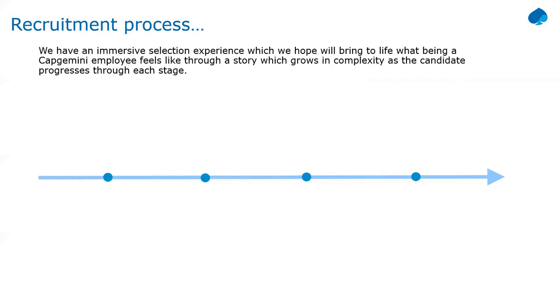So I'll talk a little bit about our recruitment process. If you just click forwards, there we go. You start with an online application. When the degree apprenticeship becomes available, you will apply online. Some of the things they ask are previous work experience, why you want to join Capgemini, and whether you have the right A-level grades to join. I think you need BBC now, so that standard has gone up again.